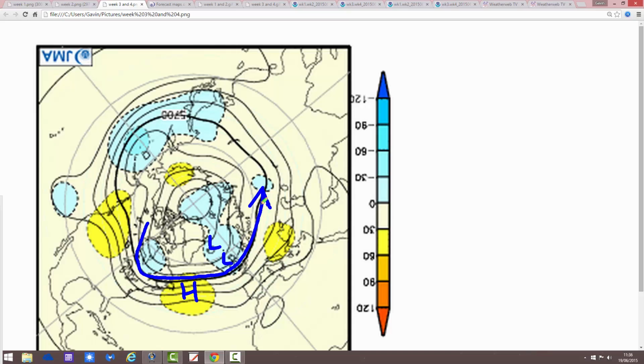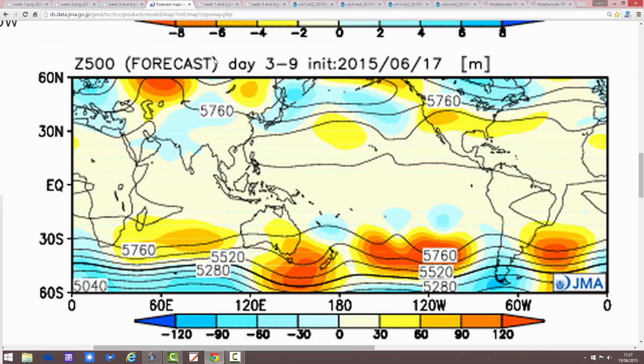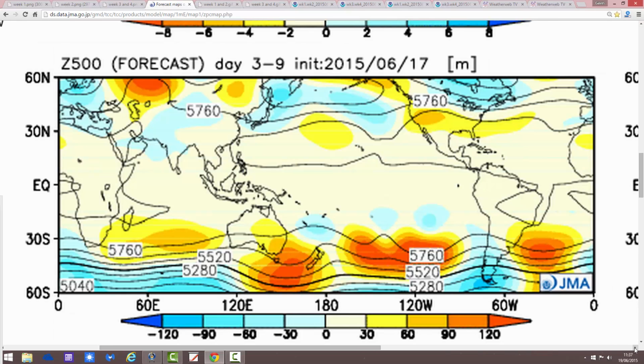Not necessarily completely dry, but the driest of the weather is down to the south, and the flow is becoming westerly once again. That could be relatively cool, especially for the north and west of the country. Let's see how the temperature and precipitation normally stack up with this. So we start off with week 1, the 19th to 26th of June.